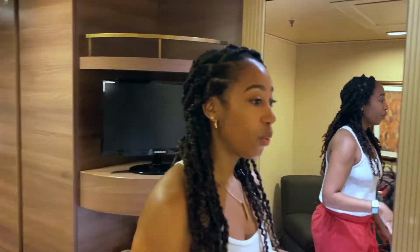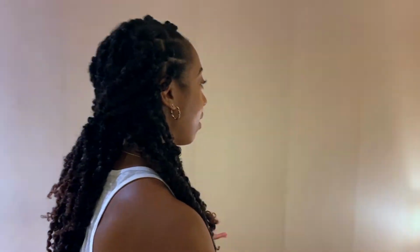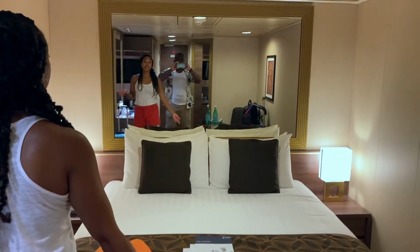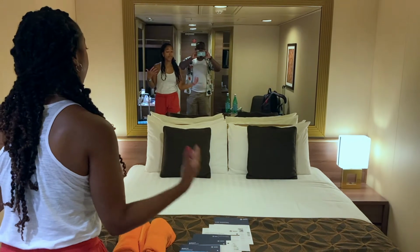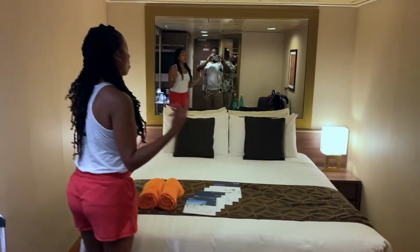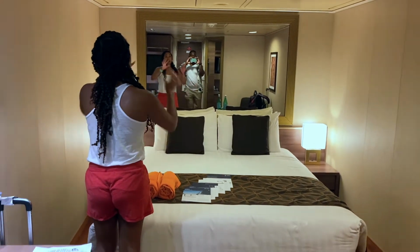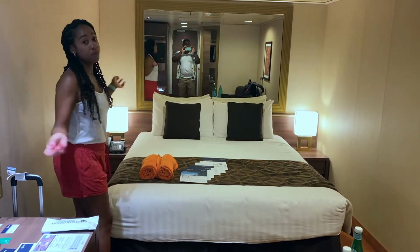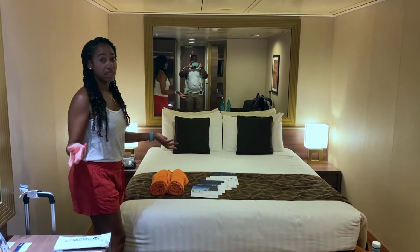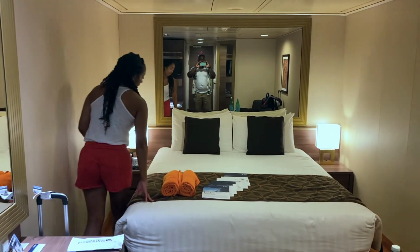Okay, and now we have the king size bed, which has a beautiful mirror. I think that having a mirror like this, especially in an interior room, by the way, this is an interior deluxe room on the MSC Divina, really opens the space up, and it gives you the illusion that the room is bigger than it really is. So the bed looks nice and comfortable.